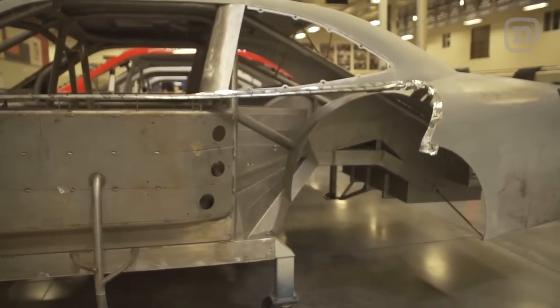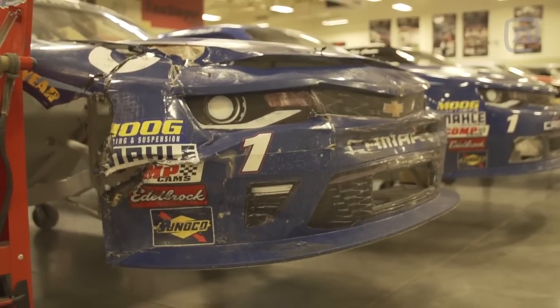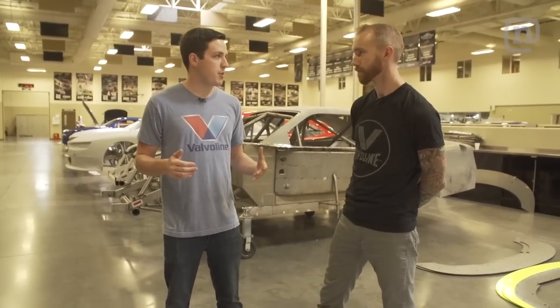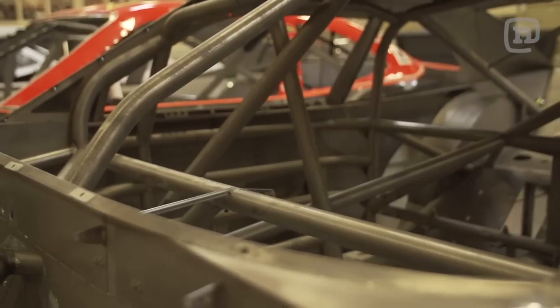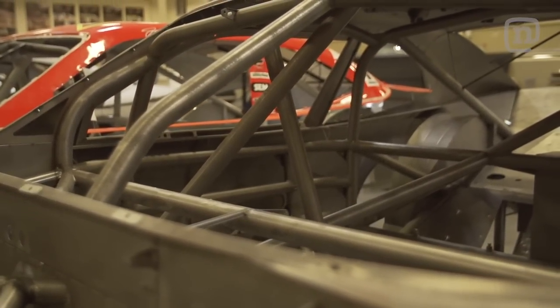How bad do these chassis get before you actually throw them out? It looks like they're constantly cutting tubes off and rewelding them and saving these chassis. Yeah, you can do a lot before you have to throw one away. Obviously, front clip and rear clip are pretty easy to change out. When you get to bending up the center section pretty bad, then you start to throw them away. When the main rails get bent up, or a big side impact kills a center section, you start throwing them away.